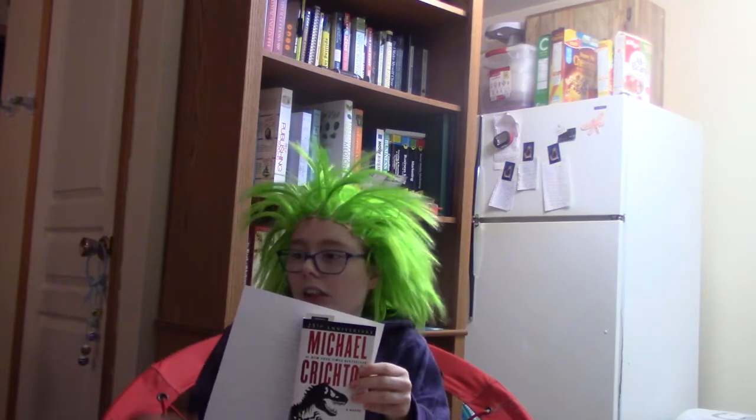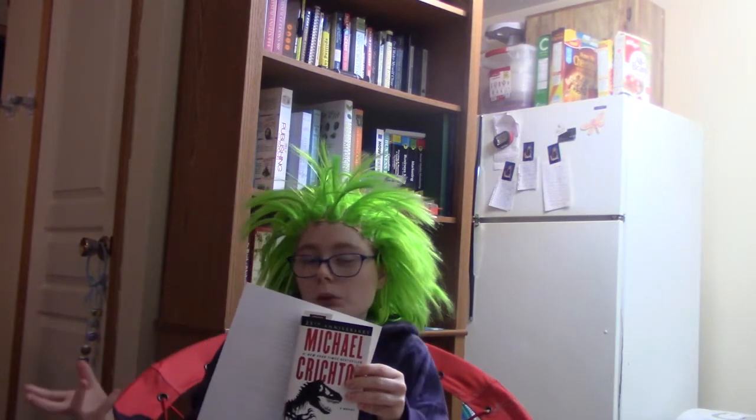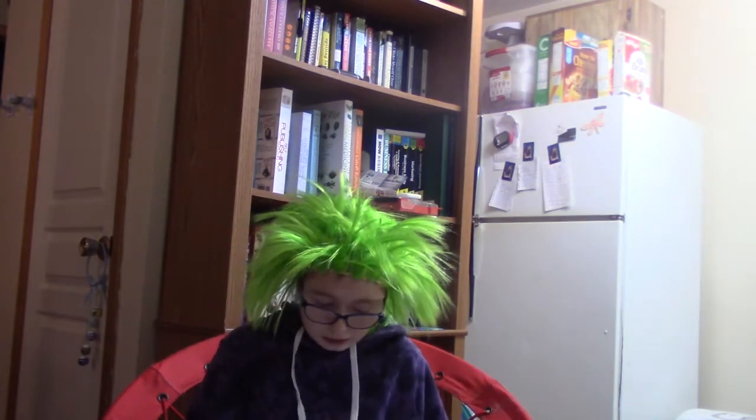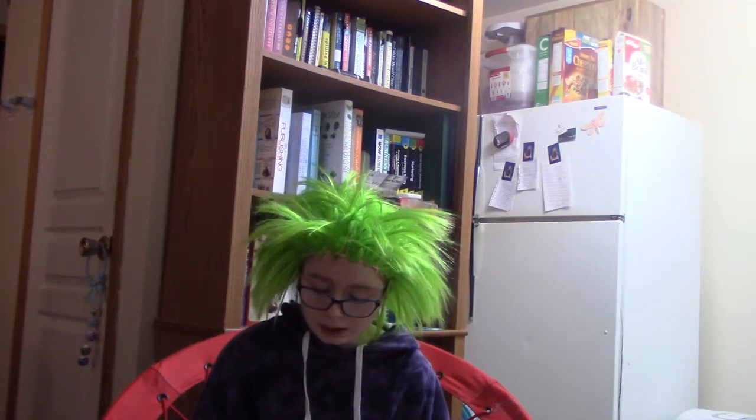So basically the plot is that the dinosaurs start getting out of control and start eating the people, and now the people have to survive and try to get off the island because the dinosaurs are set loose. That is the description. And the actual description on this is, by the way, this is a science fiction kind of book, so just giving people a heads up.